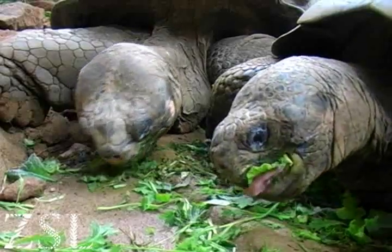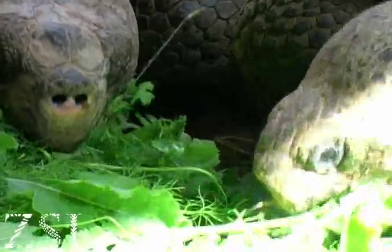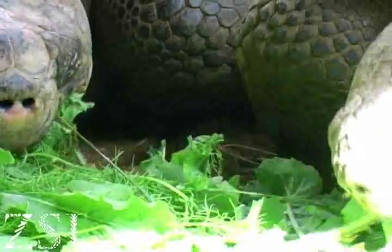One of the easiest ways to think of a giant tortoise is a bit like a cow. They eat lots and lots of very low nutrition food and poo a lot.